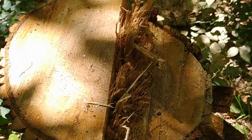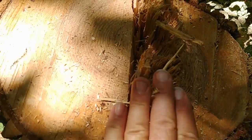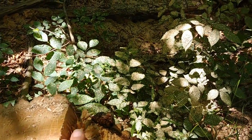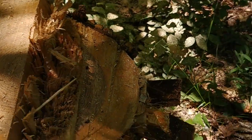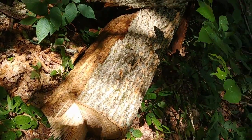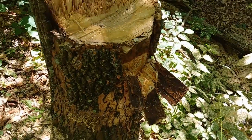Look at the size of this hinge wood. Three fingers thick. I'm surprised how much strength is left in this hinge, as dead as these are, because there's a piece of the bark. They come off this side of the tree when it came down, and it peeled the bark off the front.